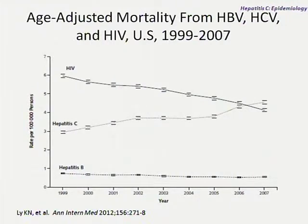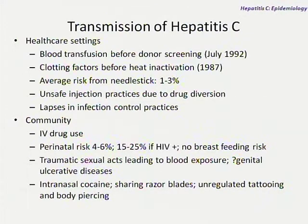During the past decade, the mortality from hepatitis C has been increasing, and since 2007, more Americans have died of hepatitis C infection than have died of HIV. Transmission of hepatitis C occurs in both healthcare and community settings.